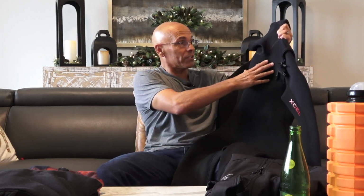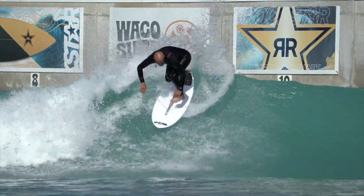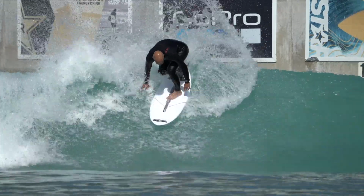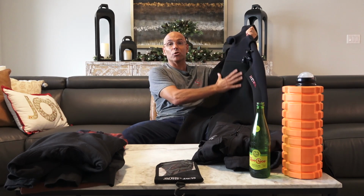Now, this next product is by Excel. This is the Phoenix. It's a 3mm chest zip full suit with a built-in hood. Now, I've been testing the Phoenix as a 4.3 all last winter. I love the flex. It's super comfortable and pretty darn warm for not having any smoothie on the front or the back.